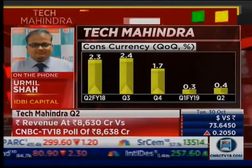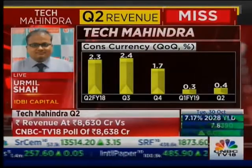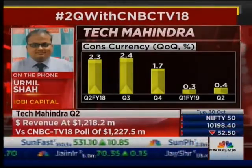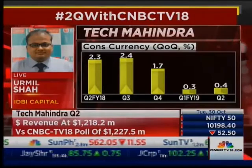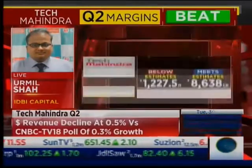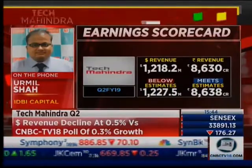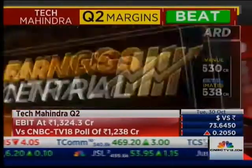So that is one clarity we need to get, because in Q3, the enterprise vertical will also have the furlough impact. So it would be very important to get clarity on that front. Okay. So is there a case for EPS downgrades, Urmil? Or because of the margin beat, it should be okay at the bottom line? I think it should be, the absolute EBIT is higher than what we were expecting.